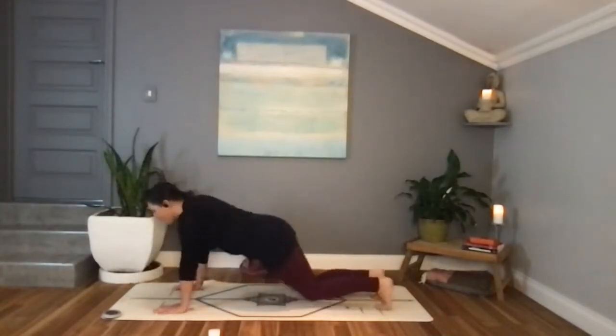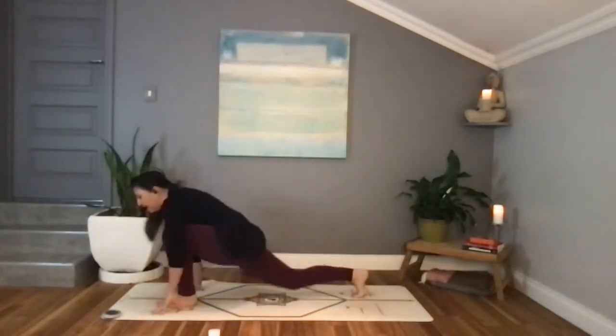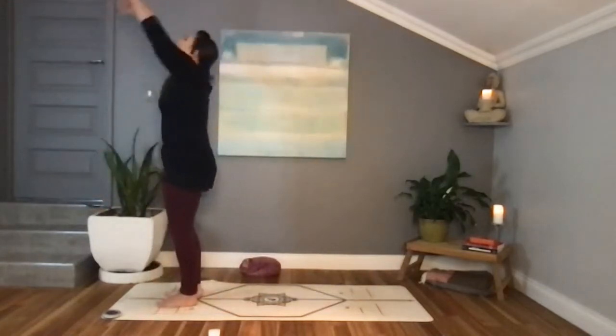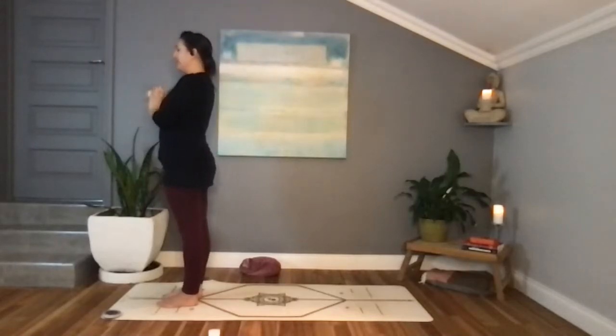Inhale. Exhale. Inhale, left foot forwards. Exhale, right. Inhale, reach up, arch back. And exhale, palms together.